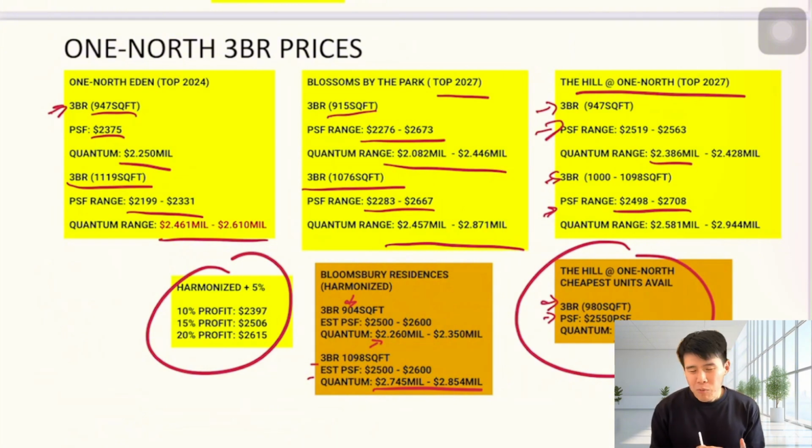I wouldn't really compare Normanton Park as a real comparison because it's really in the other area on the Cambridge side. So here in One North, I will still take those that are closer towards the MRT and the shopping mall versus Bloomsbury Residences. And do bear in mind that this is already harmonized PSF. So I think in the end, if you're looking for investment or own stay, entry price definitely will be the key point over here at Bloomsbury Residences.